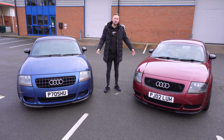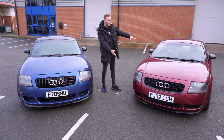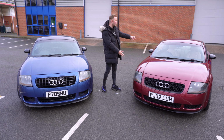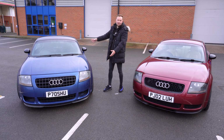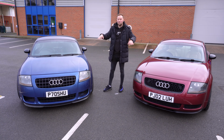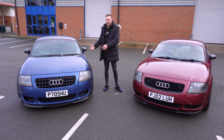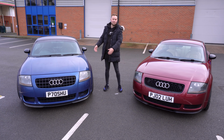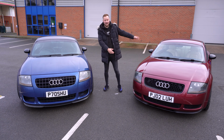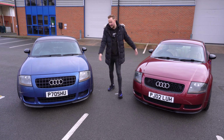So the first thing we're going to do is compare the look of these two. There's been a few modifications done to this, but the majority of this car is pretty standard, whereas this car has some things done to it, but is also very standard. We'll do the outside and then move on to the inside, and then I'm going to talk about the statistics and the more in-depth reasons as to what this car is compared to the normal TT. Anyway, enough of me talking, let's go around these cars and really get to know and have a look at them.